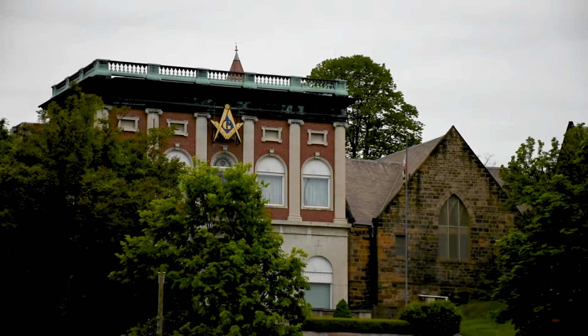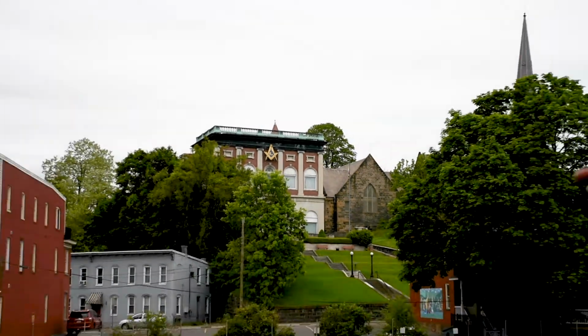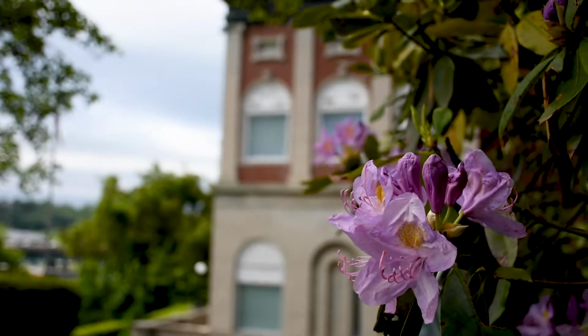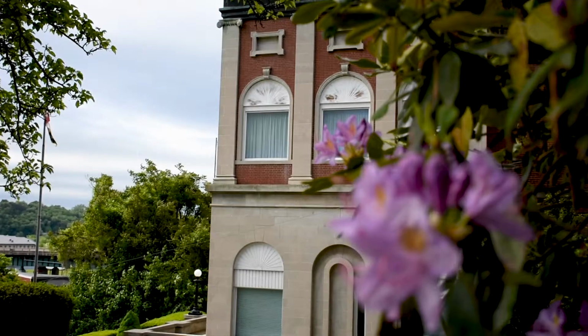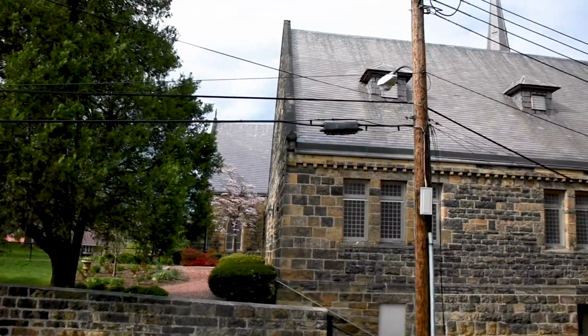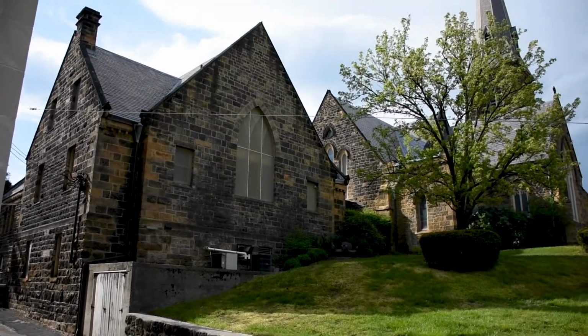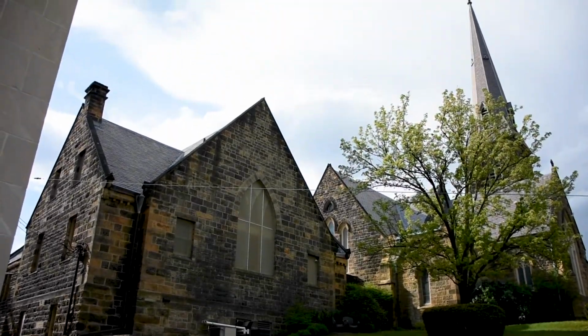The church is also located right next to the Masonic Temple, which is itself a grand structure. It was built about 1911, just to the south of the church sanctuary. Our parish hall, which sits between the church sanctuary and the Masonic Temple, was built in 1901.